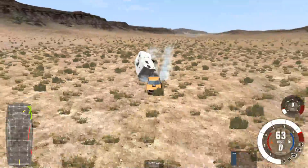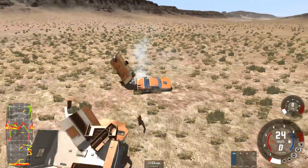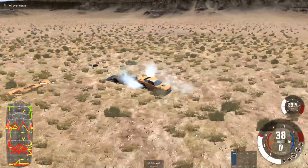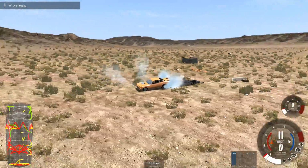And the Caravan is not in one piece. Oh, we've gone for a tumble. Oh, it's the toilet trailer again. No, not toilet trailer. No, it's just an upside-down trailer. Amazingly, the car is actually still working from that tumble.